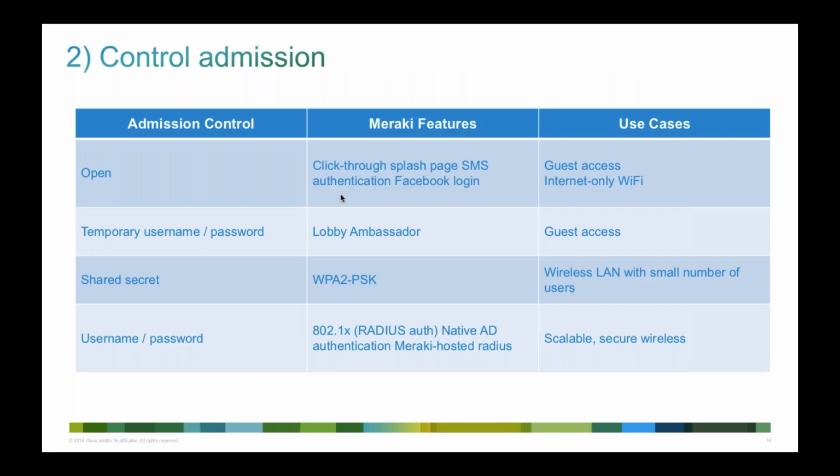The next big thing is, of course, control admission, right? Who is connecting and what are they getting as a result? We have a couple things here. We've got open ones, right? This is for when you want internet only, guest access, maybe when parents come on campus, things like that. But you can still splash them. You can give them SMS login. If you're trying to get Facebook likes for your school, you can give them Facebook login. You can splash them with the basic terms of conditions, whatever it might be.